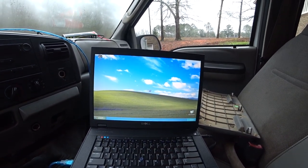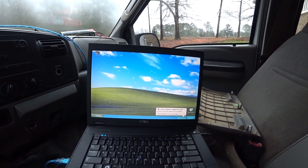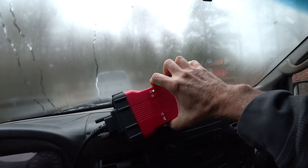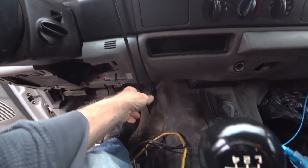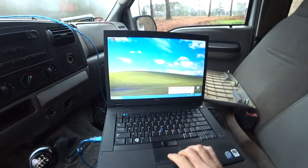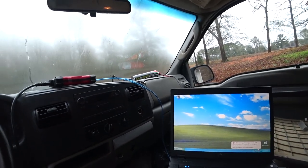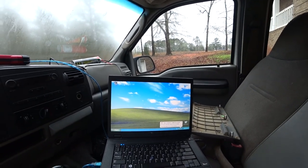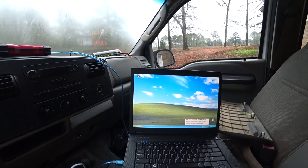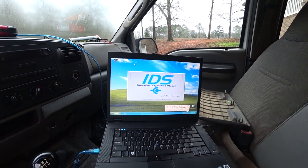So I found a copy out there where I could use the three-day trial, which will help me diagnose what's wrong with this. I've got everything plugged up. This is plugged into my OBD port, and then I've got that plugged into USB, and we can crank up the software. The main reason I got this is so I could update the firmware on my PCM, and so I could have the diagnostics that are available in here.